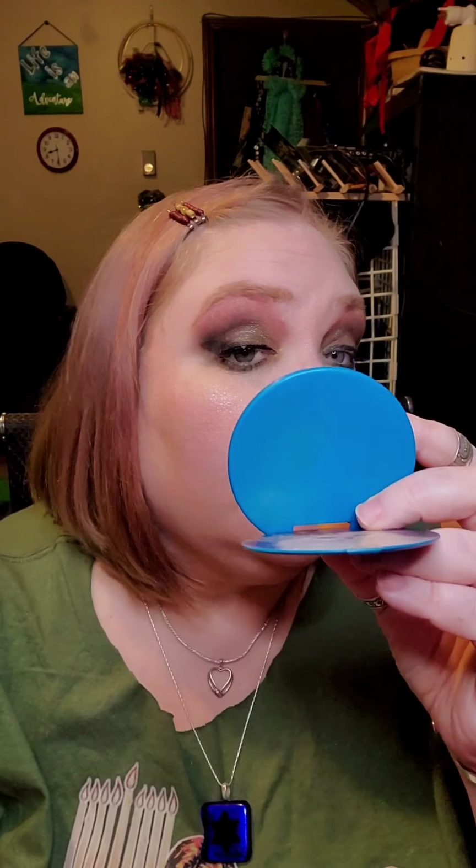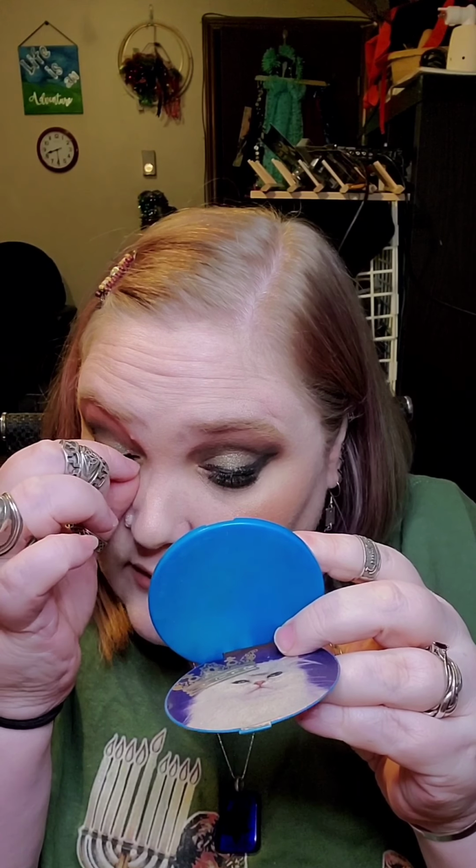I don't know. I think that's had a chance to dry down, so let's go ahead and stick this on. It didn't immediately stick. I had to adjust a little. It's too far forward. I don't know if my eyelash tweezers are going to work with this because they're metal.